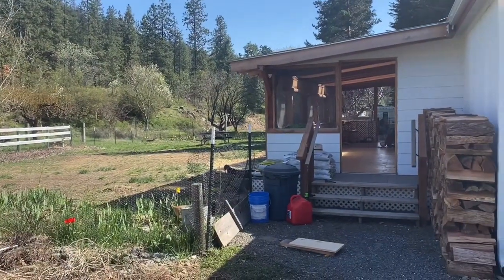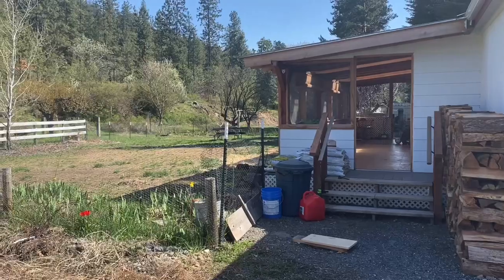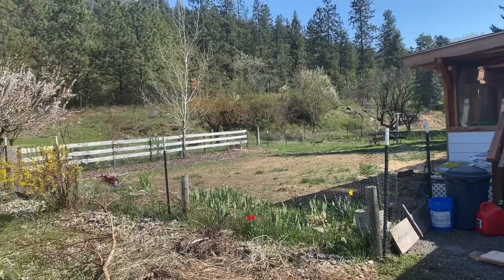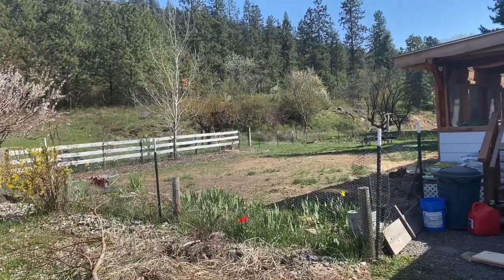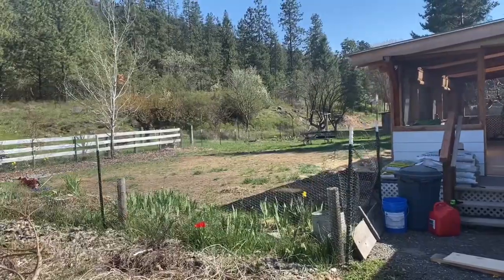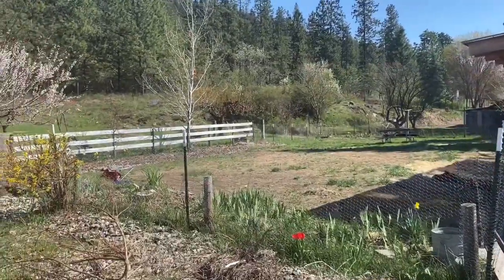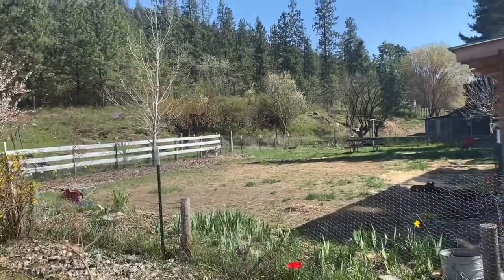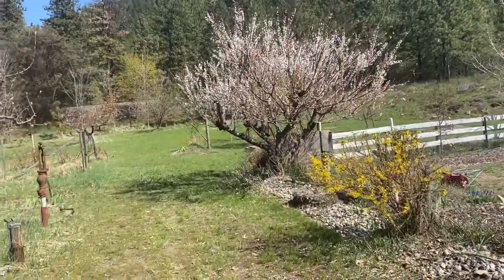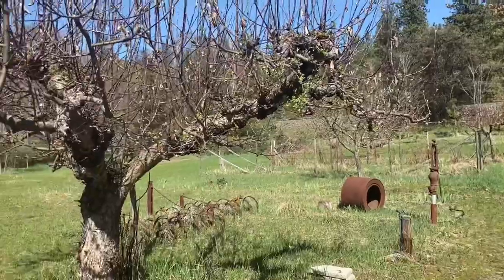This is our back deck. It's actually really nice, especially in the summer. It's a lot of shade. And this is what we call the dog yard. It's the backyard, but it's for our dogs. We actually have five small dogs and we love them, but they take a lot of space. This is an apricot tree, and this is an apple.